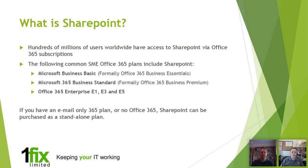If you've got Microsoft Business Basic, which used to be called Office 365 Business Essentials, you have SharePoint. Likewise, if you have Business Standard, which was Business Premium before, you have SharePoint. If you have the Office 365 Enterprise plans, E1, E3, and E5, you have SharePoint. And if you have M365 Business Premium, you'll also have SharePoint included. Those are really common Microsoft SKUs that many people have. Unless you're running email only on Office 365, you've probably got SharePoint included in your plan.